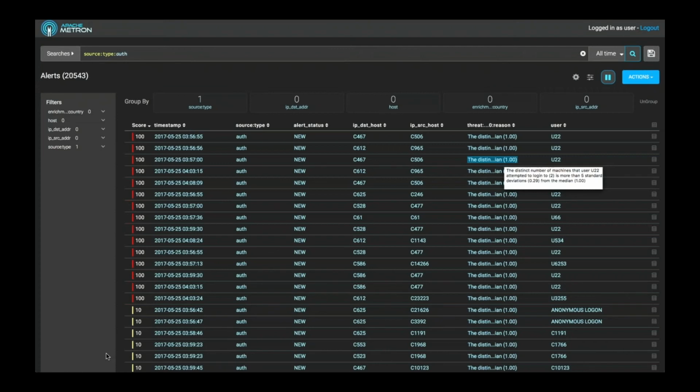What do you want to call those columns? Along the top where you've got these group by sections, I can group the data all by that. So if I actually wanted to only look at, for example, the high-level scores that are in the U.S., I could click on this enrichment country, and it would group all of these by country code.